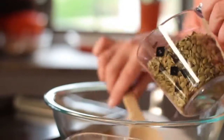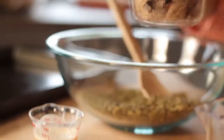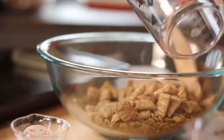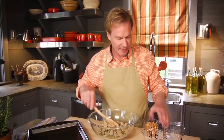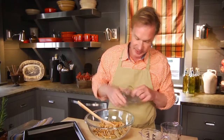These are raw pumpkin seeds. I'm using 2 cups. I'm going to place them in a bowl here, and then you want some of these small wheat breakfast cereals, unsweetened. It's just plain. Little wheat squares. I'm going to mix all that together. It's 2 cups of those. And then 1 cup of pretzel sticks, and I've broken them in half just to get the size about right.